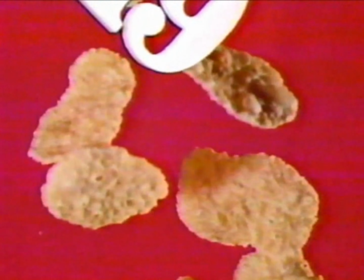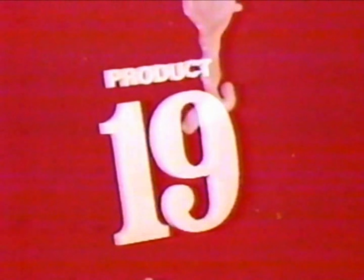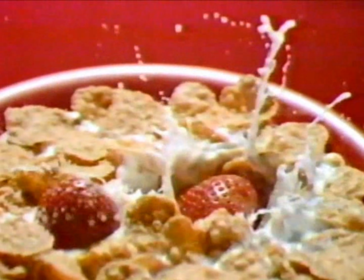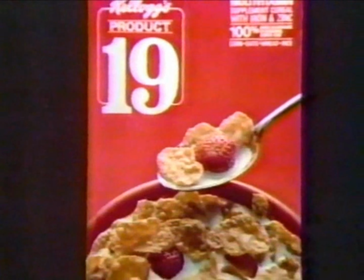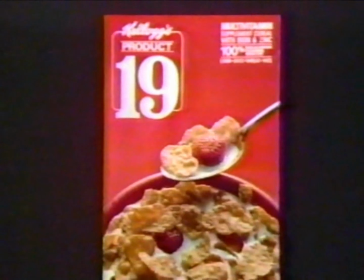There are multivitamins, and there are multivitamins. Vitamins that are flaky, bumpy, crispy, crunchy, and taste oh so good. It's new Kellogg's Product 19. More vitamin nutrition than any other cereal, but you'd never know by tasting, because Product 19 goodness comes from corn, oats, wheat, and rice. Delicious. New Kellogg's Product 19 cereal. Flaky, bumpy, crispy, crunchy. Mmm, vitamin.